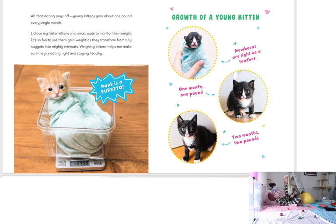Hank is a burrito on the scale. I wrapped her in a little blanket, and you can see that she is getting weighed on the little tiny scale. And here's what the growth of a young kitten looks like.